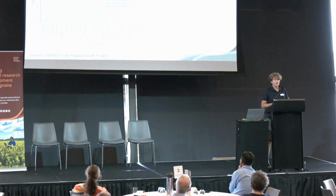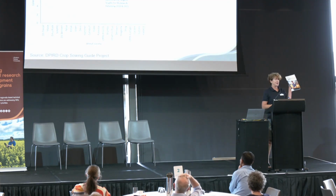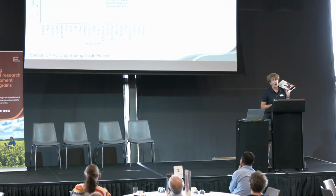Now, change of pace, looking at coleoptile lengths in wheat. I don't know whether you go through this page to page, but in here we do have a coleoptile length rating, an index rating. It's not an actual length because, as I'm going to point out, there is a fair bit of variability. The dots are the average from 4 seasons so far, and you see those bars.